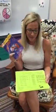And I also put a note down here so my teacher knows that I'm not going to give up on this book, that I am going to finish it. It's just going to take me a little bit longer.